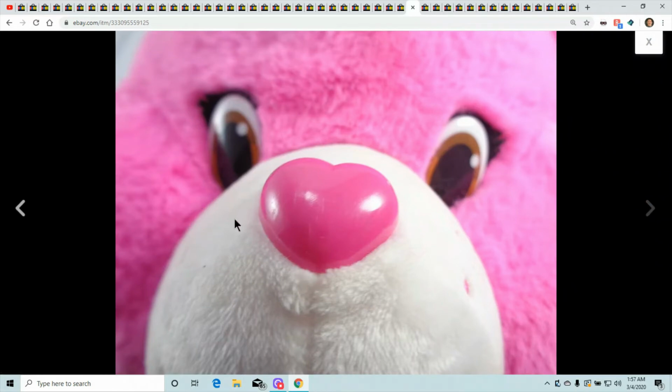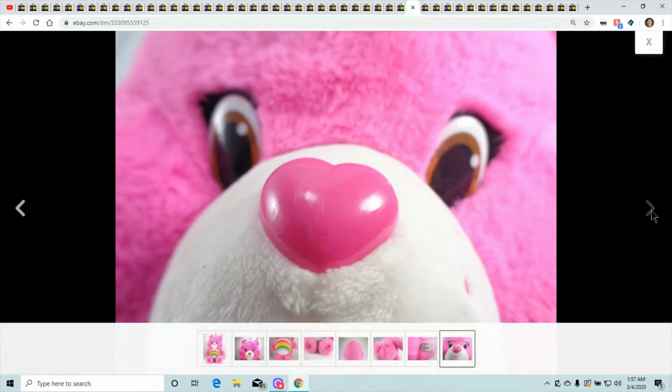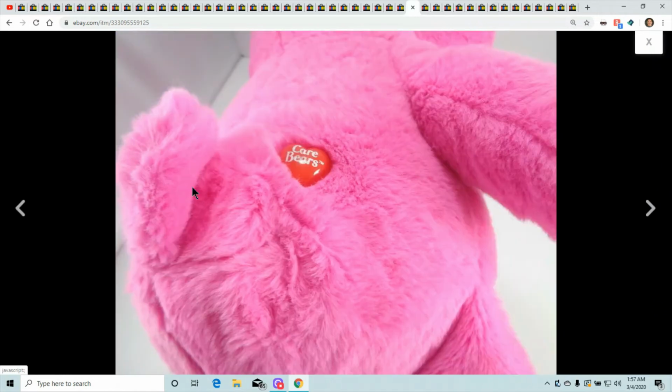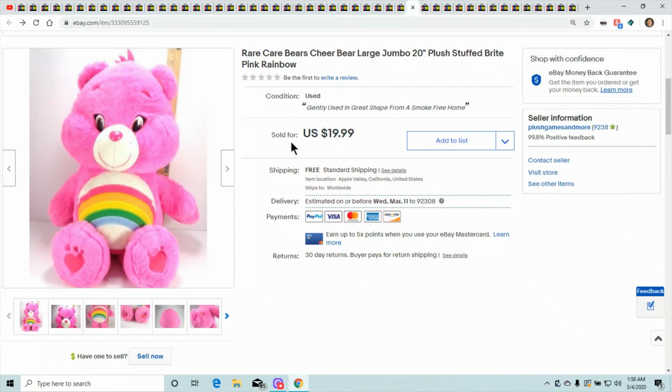Yeah, real cute, a little scratched up nose. I try to take pictures of everything, especially when they have the plastic eyes, the nose, and the tush right here. For sure on Care Bears, there's always, well, not always, but there can be scratches and damage to these guys. So always take a picture of those, the plastic eyes and the butt tag, I guess you call it. Got $20 for them shipped.